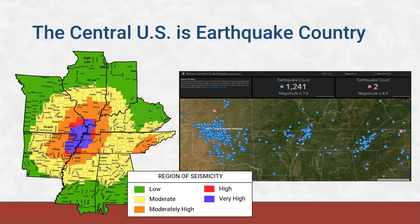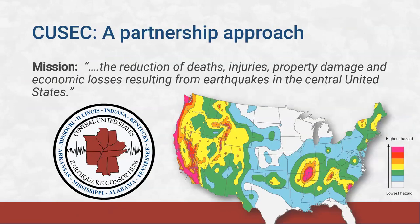The USGS estimates that in the New Madrid seismic zone, there's upwards of a 40% probability of a magnitude 6.0 or greater earthquake in any 50-year window of time. Depending on the magnitude and location of the earthquake, along with other factors like depth and site geology, such an event could have real and lasting consequential impacts on individuals and communities, as well as the national economy.